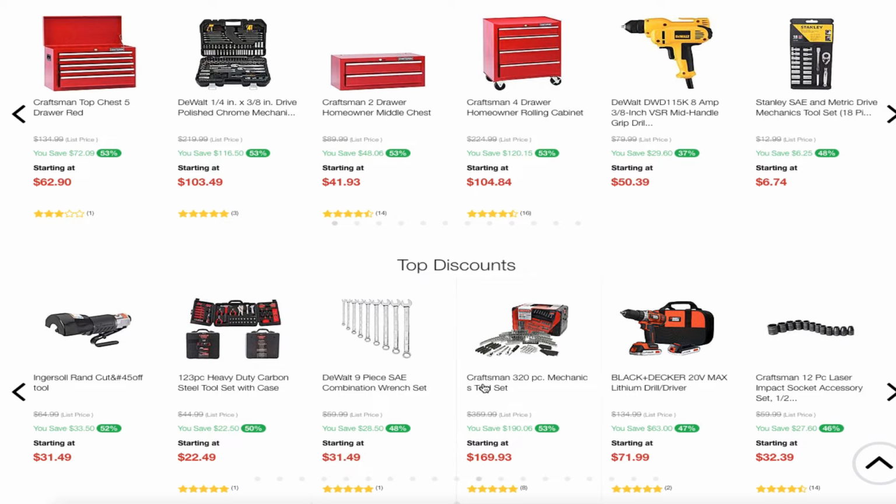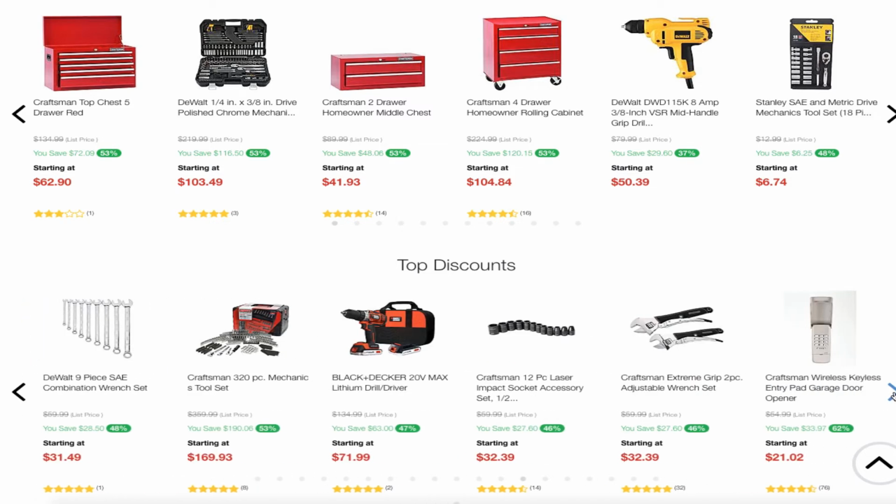So you got a Craftsman 320-piece mechanics tool set for $169.93. Black & Decker 20-volt max lithium drill driver for $71.99, and it does include another battery in the case. Pretty sure it includes the charger too.